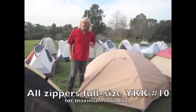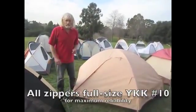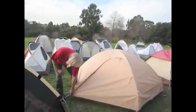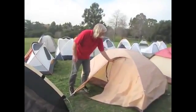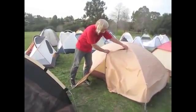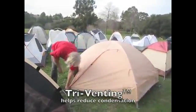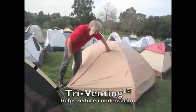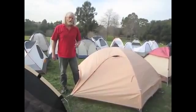All zippers are full-size YKK number 10s for maximum reliability. We exaggerate a crescent zipper track to make even more head and shoulder clearance, and also to leave a portion at the top which can be left open even in the rain for more venting power.